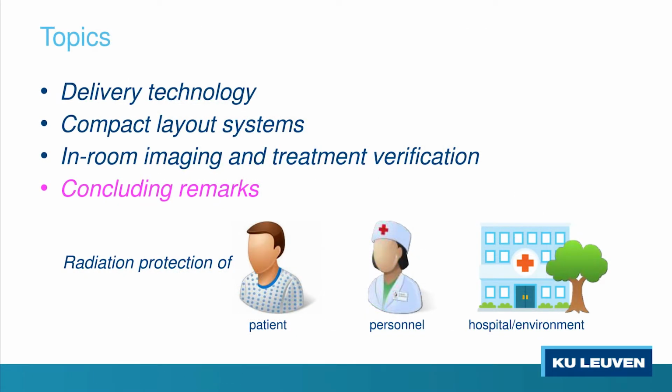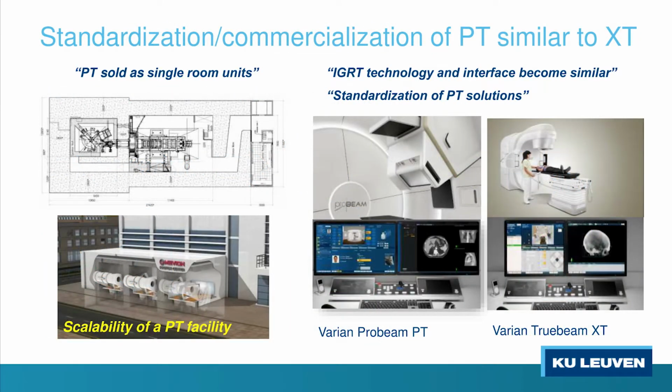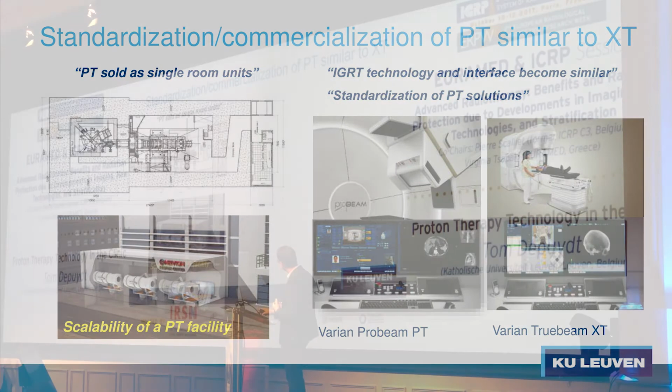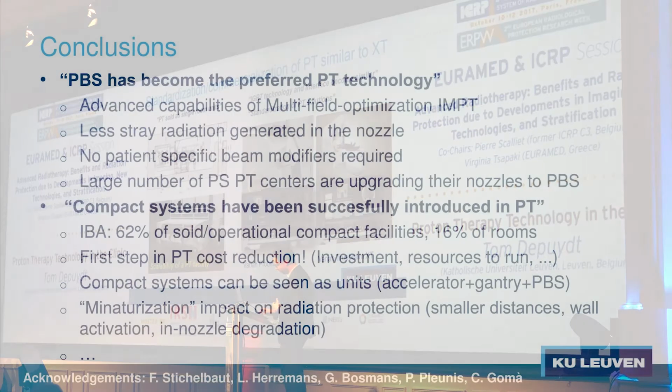Some concluding remarks. So there is an evolution. We are moving to embedded facilities, and I think that's a very important step in proton therapy to reduce the cost, well, compact facilities, but also improve its integration in mainstream radiotherapy. As you see, these compact systems can be scaled more easily by just adding a unit. And you see that the interface is almost similar to what we are used to in X-ray radiotherapy. That's an X-ray system. This is a proton therapy system of the same vendor. You hardly see any difference in the interface.